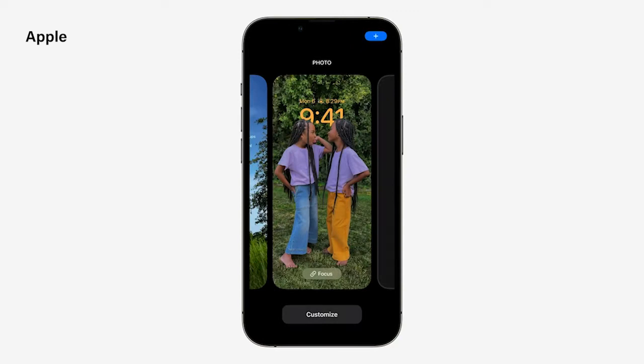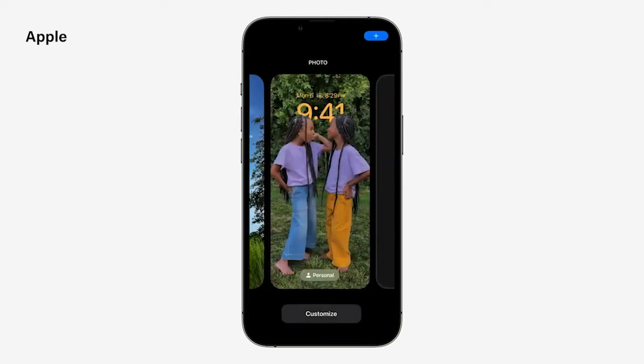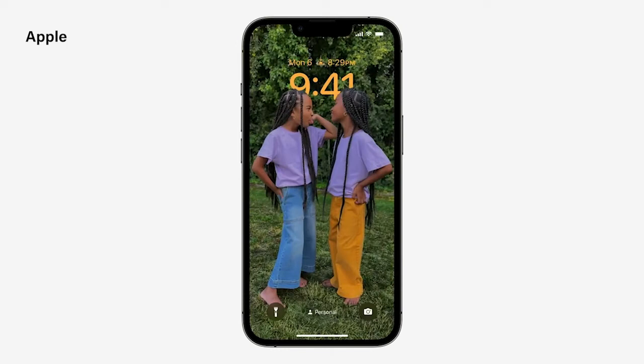And you can tie your lock screen to a focus mode. So just by switching between lock screens, you will switch between focus modes, or you can activate a particular focus by just switching your lock screen. Second on my list is notification.